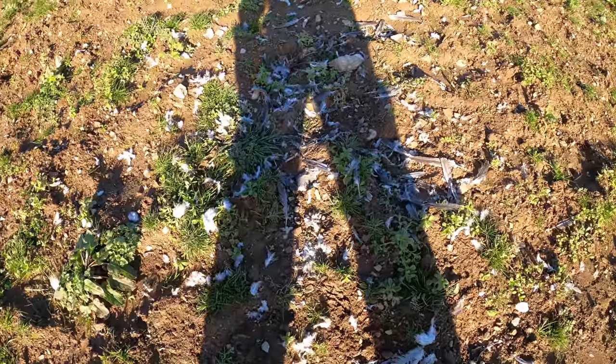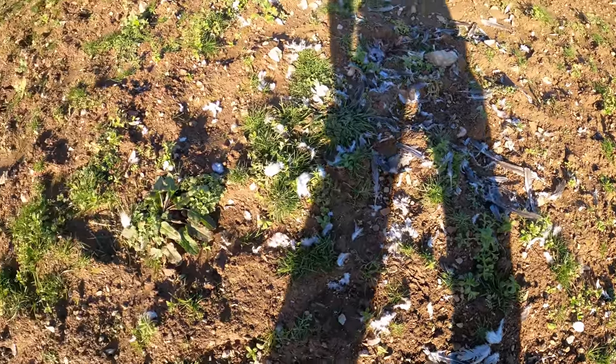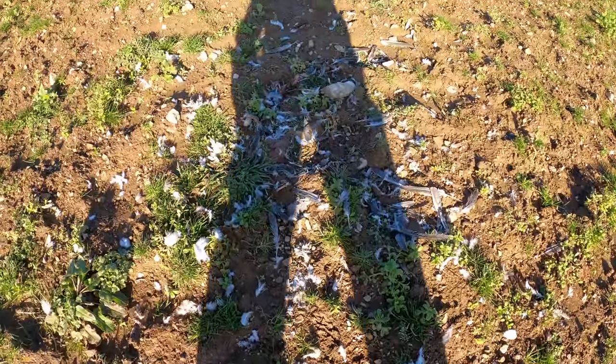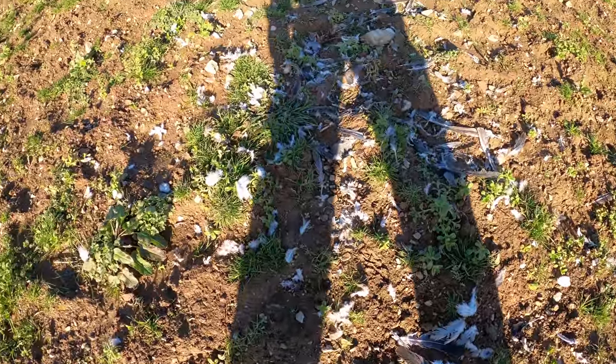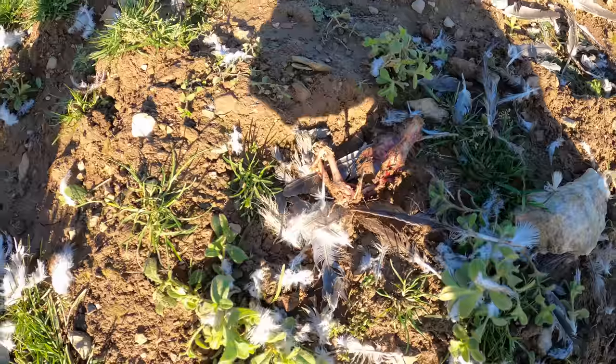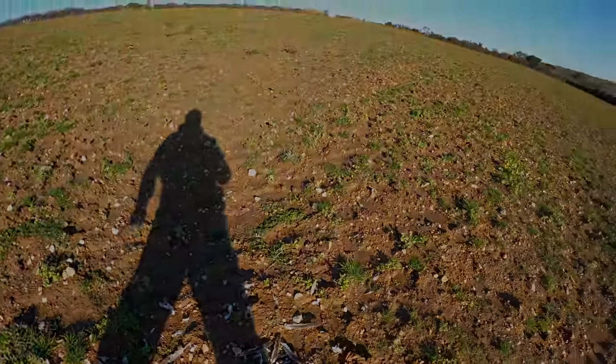Well, looking at the feathers at the moment, it looks like this could have been a wood pigeon. Well, they've absolutely hammered that. Literally hardly anything left. My God, they stripped it. Absolutely stripped it. What a stroke of luck.